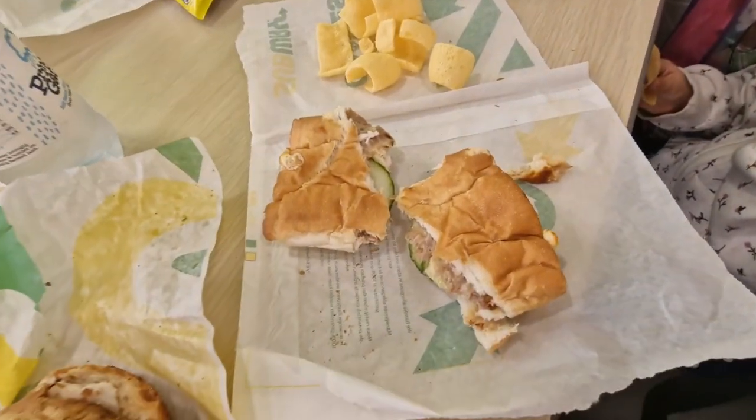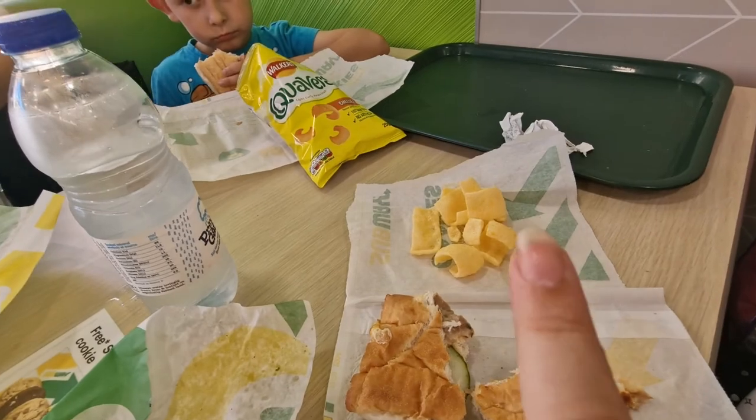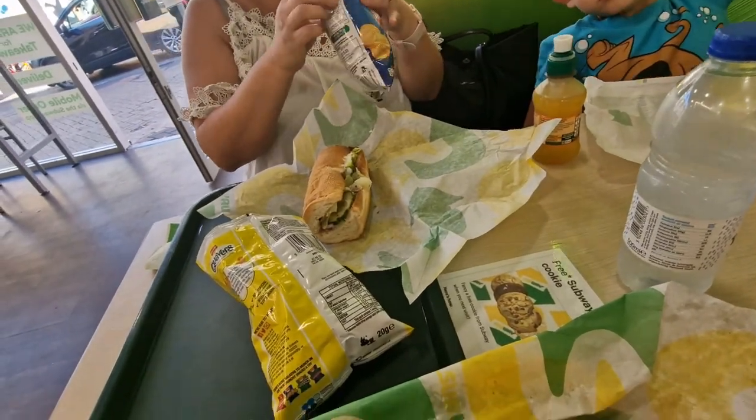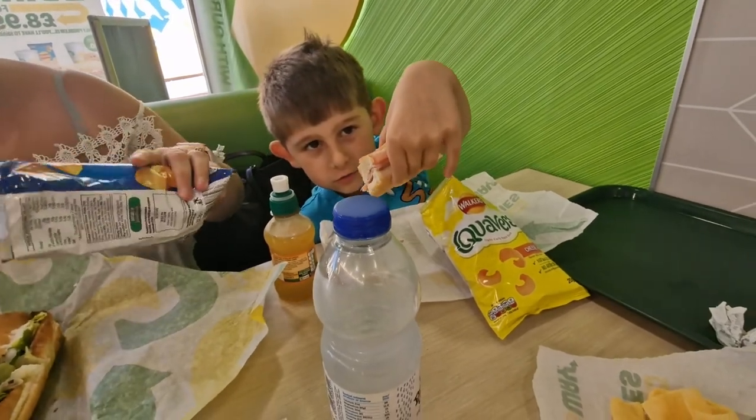And so Robin has had a tuna and cheese. She did have it toasted. We are at Subway and Quavers. I had footlong chicken and bacon. Mum had steak and cheese, 6-inch. So not bad at all. What did you have? Riley's just got a nice plain ham.